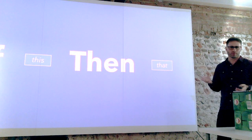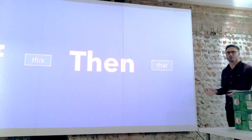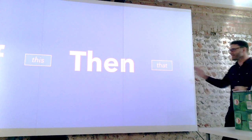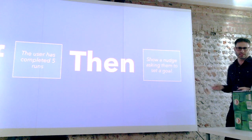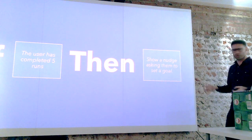So what we seem to be talking about so far seems pretty simple. I don't know if you've used If This Then That, or perhaps you're even a developer who understands this stuff naturally. It's a bit like If This Then That, isn't it? If the user has completed 5 runs, they're getting the hang of the app, so let's show them a nudge in a given slot in the UI, asking them to set a goal.